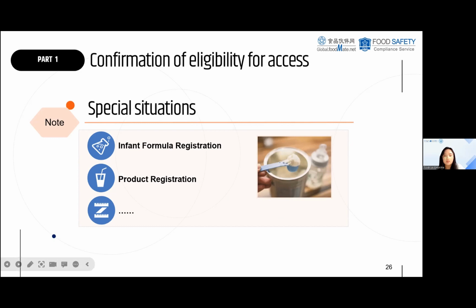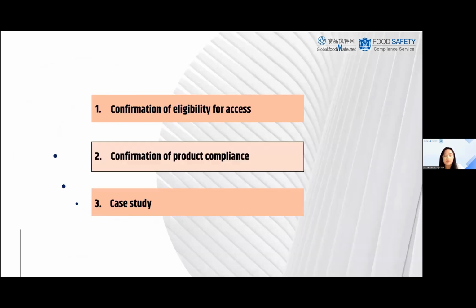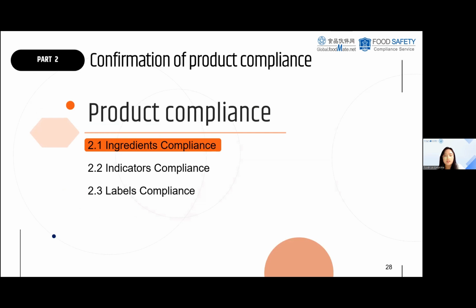Now, let's move on to the second part, confirmation of the product compliance. In this part, I divided it into three parts. The first one is the ingredients compliance, the second is the indicators compliance, and the last is the labeling compliance. And now let's get started with the first one.